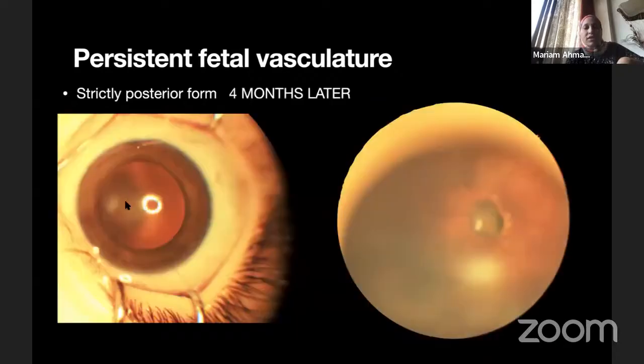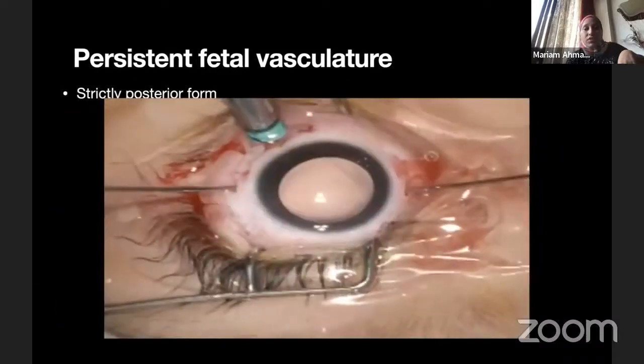You can see here the posterior capsule. There's a very faint opacity. It is not significant. And the retina much regressed posterior. And this child with the glasses fitted, she can follow and fixate objects very well.